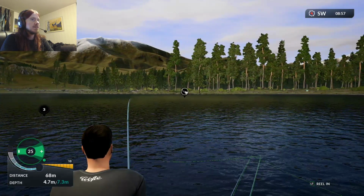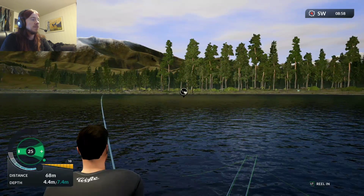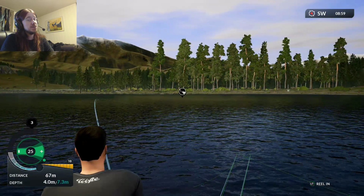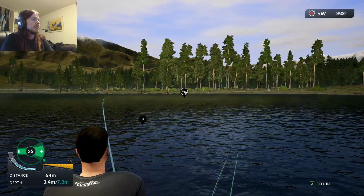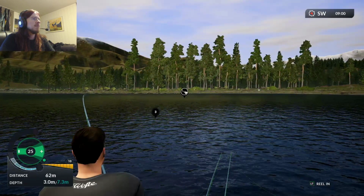But again, there's no need to worry about whether or not we get all the fish. It's actually pretty likely that we'll lose at least one of those 3.